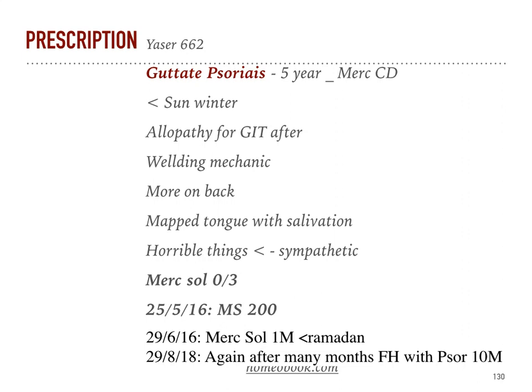The name and age of the patient who complains of guttate psoriasis, otherwise called pustular psoriasis, of 5 years duration, aggravates in sun and winter. The complaint started after taking some allopathic medicines for gastrointestinal tract complaints. A well-dressed mechanic, and it is more on the back. Mapped tongue with salivation, and the complaints are aggravated by reading newspapers about some horrible things or some accidents that may happen somewhere else. So we started with the remedy Maxol 0/3 in this case, followed by Maxol 200 and 1M at infrequent intervals. And lastly, we gave 1 dose of Psorinum also, given the family history of psoriasis. In that way, we can completely cure the psoriasis.